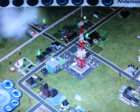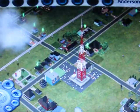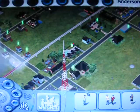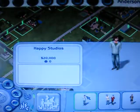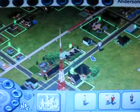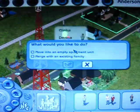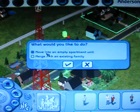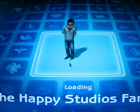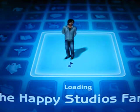So, yeah, welcome back, guys. It's kind of been a while since I made a video. Here is my sim, new one, Funny Happy Studios, and the clothes look much better. He's not in like this tuxedo. Move into an empty apartment unit. Yep. So yeah. Welcome back, everybody.